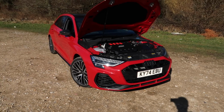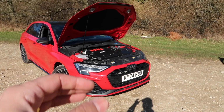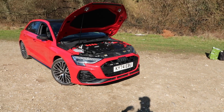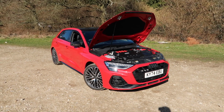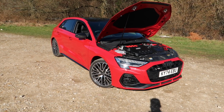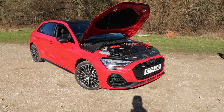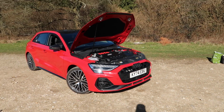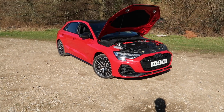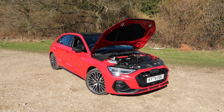Now, interestingly, last week I had the Cupra Formentor, which has the same running gear, same engine, and I don't know whether it's because I enjoyed my time with it more and drove it in a more exuberant manner, but in the Cupra Formentor, on a more spirited drive, I was getting around 17 to 18 mpg. I know, it's rubbish. Whereas in this, similar kind of driving, I've been getting more around 22 mpg.